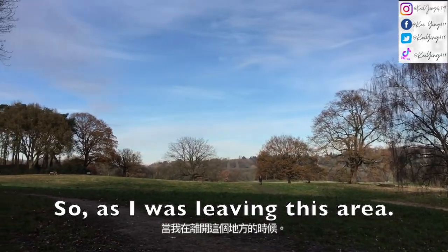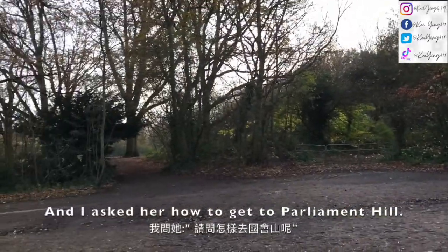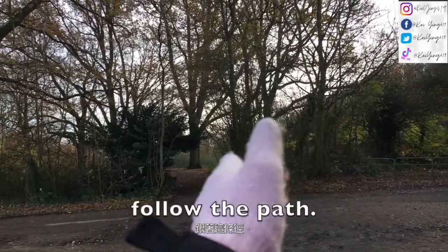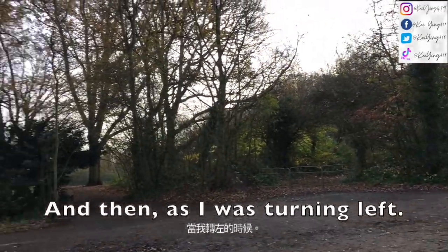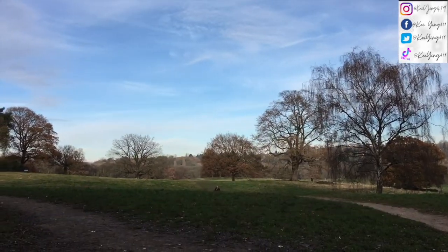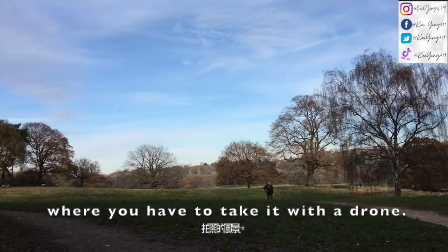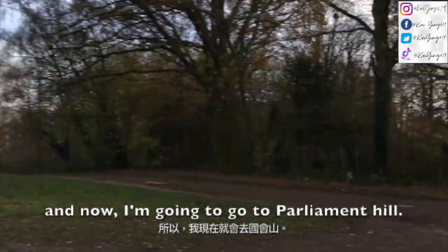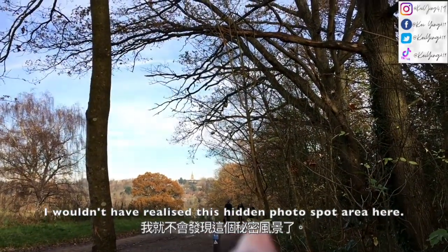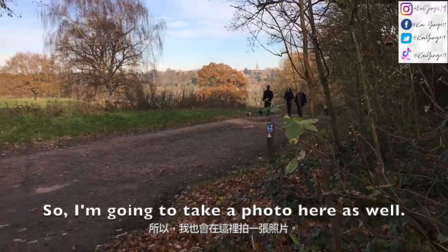So as I was leaving this area, I saw a lady here, and I asked her how to get to Parliament Hill, and basically she said turn left and follow this path. And then as I was turning left, I looked back and I saw this beautiful scenery. But again, this is one of those sceneries where you have to take it with a drone. Yeah, now I'm gonna go to Parliament Hill. If I didn't have to tie my shoelace here, I wouldn't have realized this hidden photo spot area here. So I'm gonna take a photo here as well.